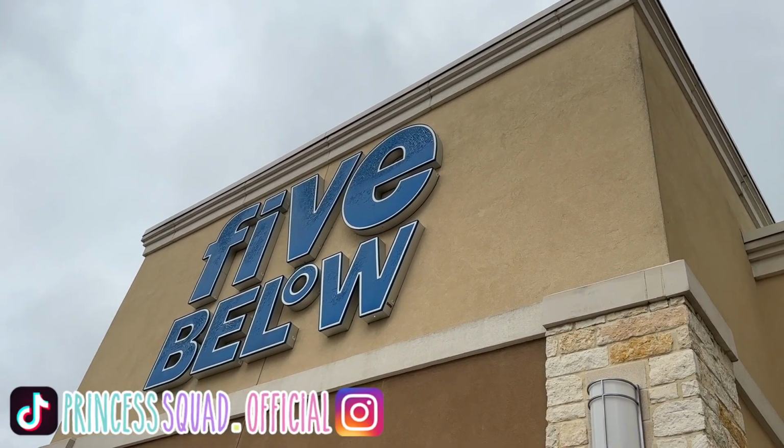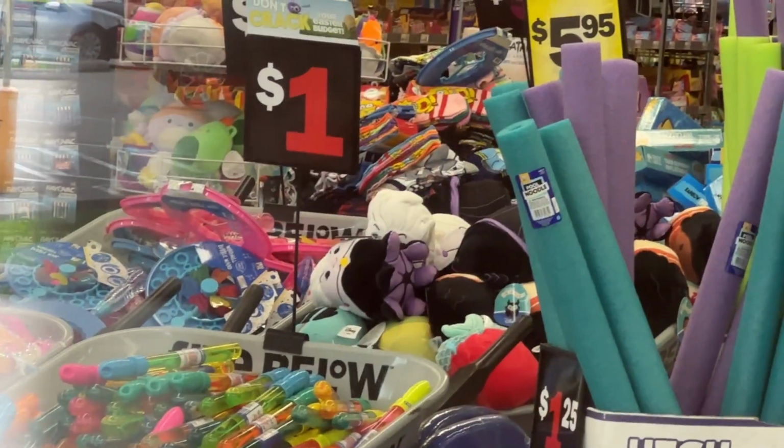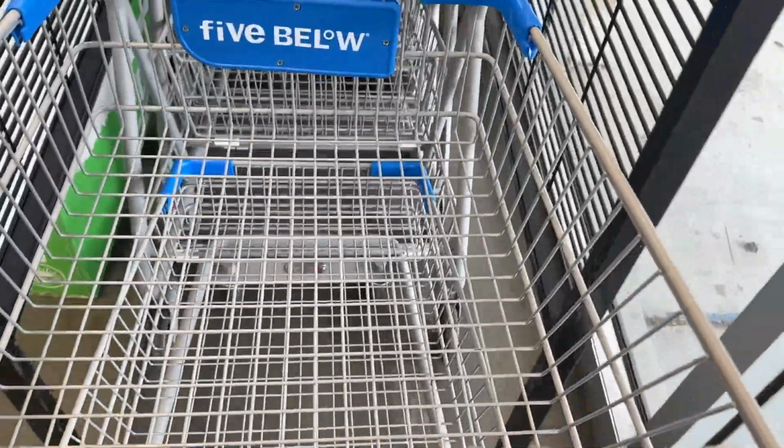So here's Five Below and nobody's in line. So here I am standing in line, nobody behind me. They're probably like, oh my gosh, this crazy girl. I think everyone is sitting in their car. But first one in line. There they are. I'm spying in the window. I have a feeling I'm going to need a cart, so I'm gonna grab one.